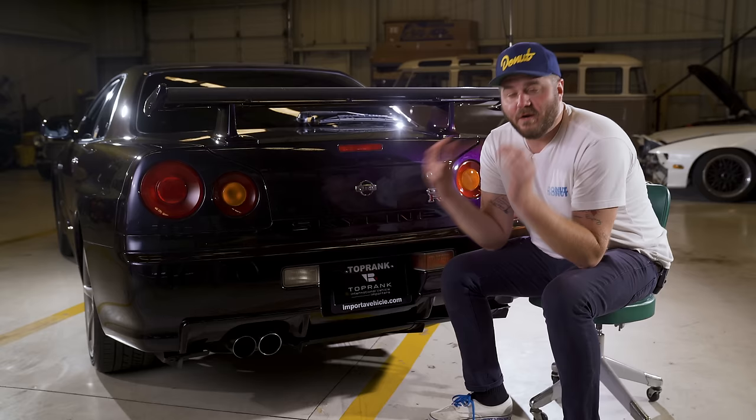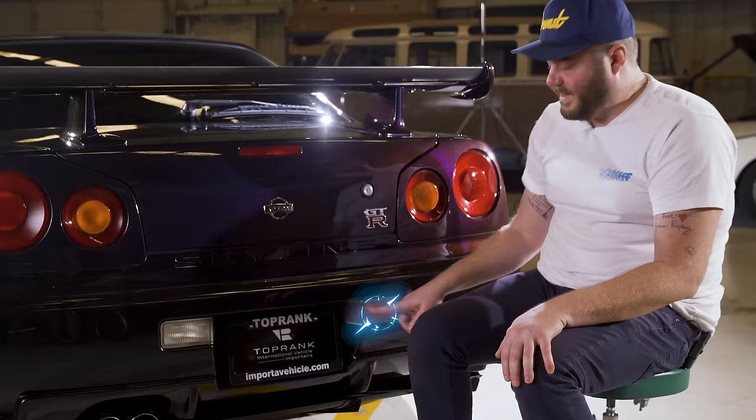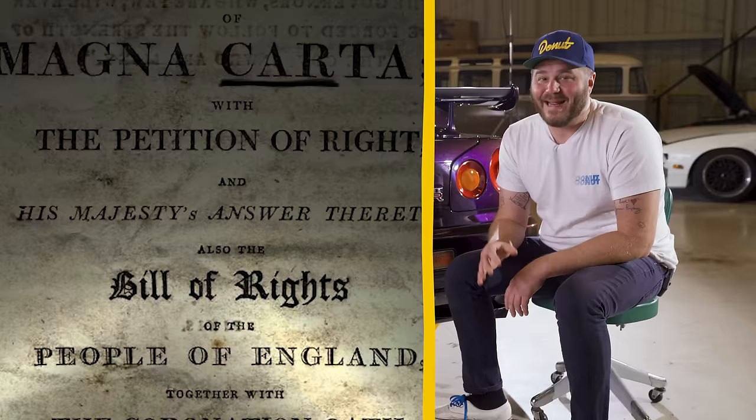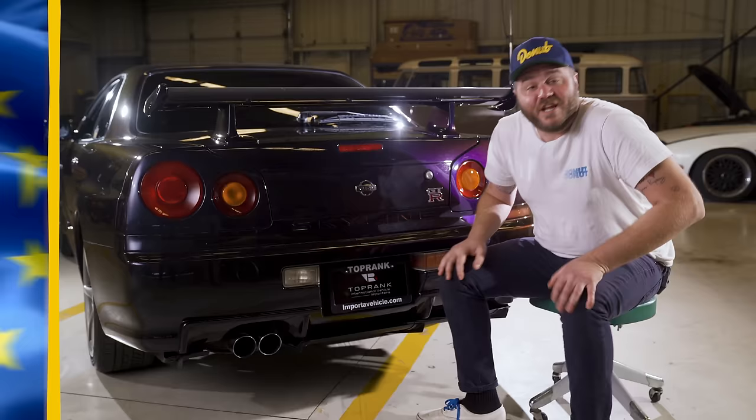The rear of the car also has another feature that we're not used to seeing in the US, a fog lamp. This right here is a fog lamp, which makes the car easier to see from behind in dense fog. It wasn't required for sale in Japan, but European laws mandate that every car come with a rear fog, which also means that Europe got this car.